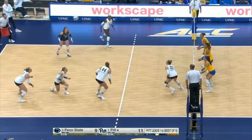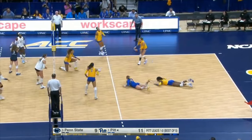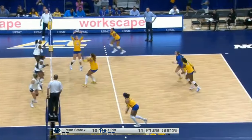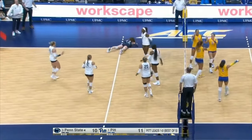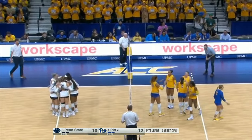Tough serve again, Penn State off the net. Hannah takes an aggressive swing and puts it away. And you know, Hannah got blocked back, not going forward through the ball. I think it'll be a little bit more power if you come in through it a little bit more for her swing.